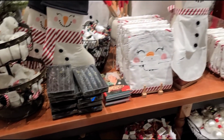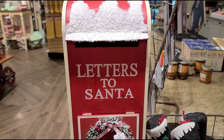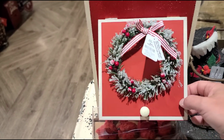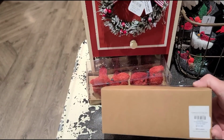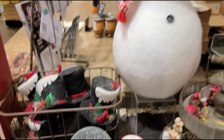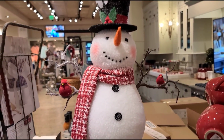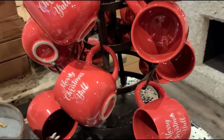Where's the rest of the back side of that table? Another mailbox. That one was how much? $74.99. That opens up. Throw your mail in there. So, Cardinals, $14.99. Hat, snow globe. That's pretty though. I like the other one better. Yeah, they're almost the same price. This one's $69. And more mugs for $12.99.